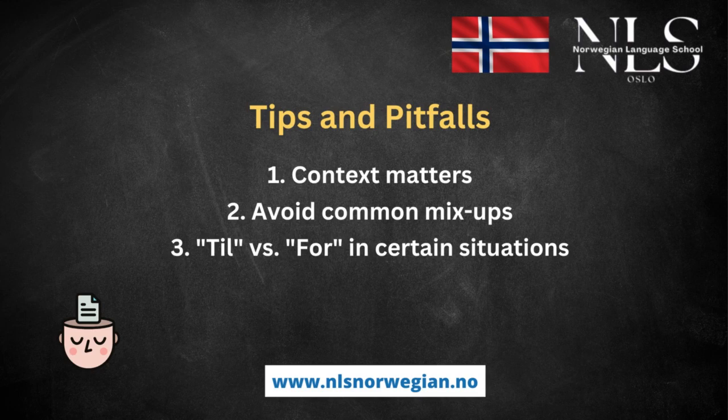Til versus for in certain situations. Be careful not to interchange til and for based on their English equivalents. For instance, when referring to a recipient, til would be more appropriate, as in gave til henne, a gift to her.